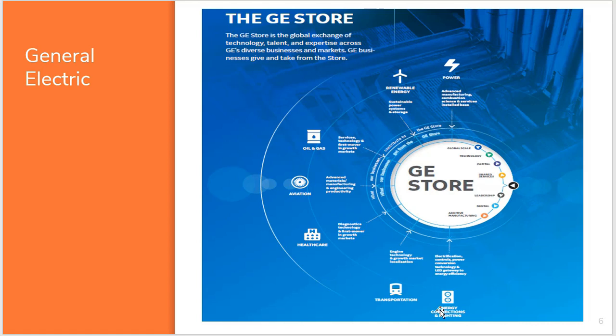I'm not even sure they have their capital part here. They have sold some of it off. I'm not sure why that is not here, but a lot of you know GE Capital. Some of it has been sold off, and they are in a huge process right now of selling a lot of stuff, but I'll get back to that later. It is a huge company. They have 280, 300,000 employees, so it is not a small fish.